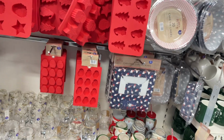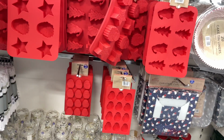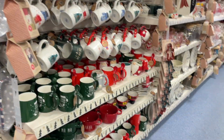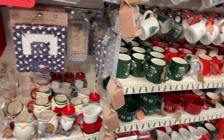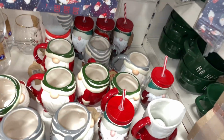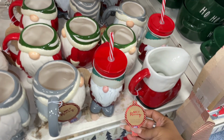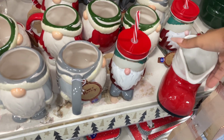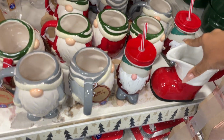So, my lovelies, I have quickly run into B&M because I've run out of baubles. But you know me, I have to stop and check out what they've also got. So, they've got some of the mugs. This is cute. So, what is this? This is a Santa Boot gravy pot. It's quite big as well. So, that's going to hold a lot of gravy.